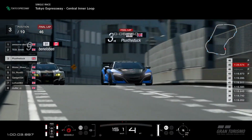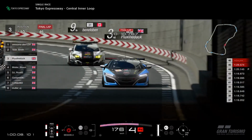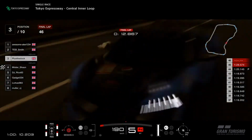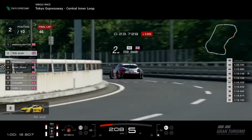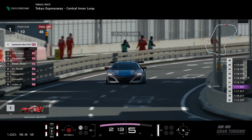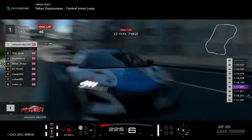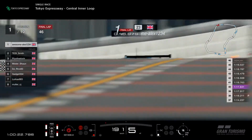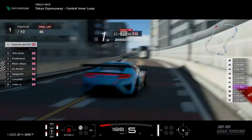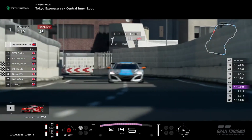And now he's... oh yeah, we have Ben in the back. Oh no, and Shawnee is the first to finish. Oh, that was so exciting for a while. Now Smithy can finally calm down. Oh, Senna has finished the race as well. Let's follow our good friend Drift King Alex into the finish. DJ Rice has finished. Gadget has finished.